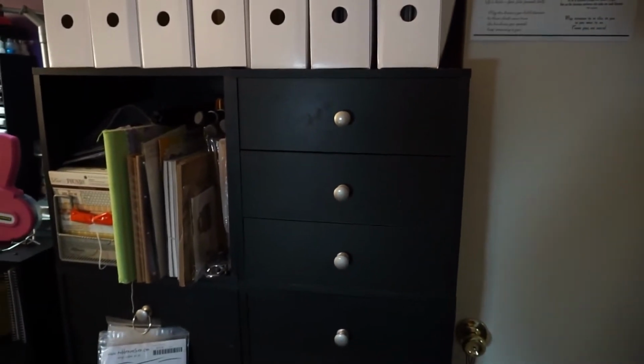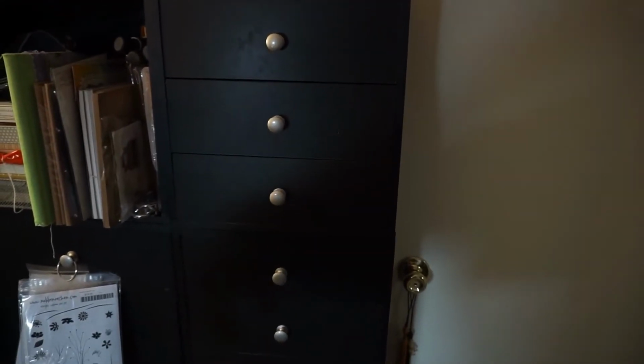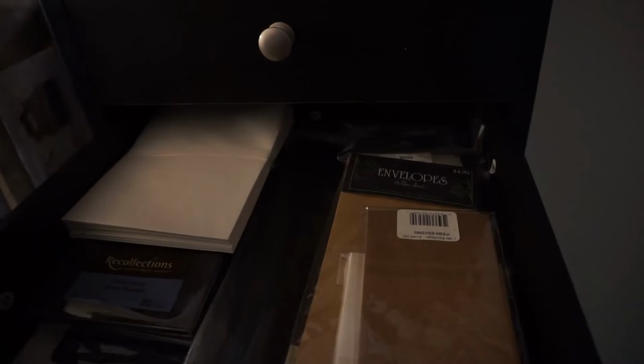So, okay. When we look here on this side, we know that's all taken care of there. Up here we have bags. Paper bags, Tim Holtz paper, little gift bags, things that I use to create with. And here we have all of our cellophane bags and what have you. And then here we have some envelopes. Lots of envelopes. I own lots and lots of envelopes that don't even go in there. But that's what that drawer is.